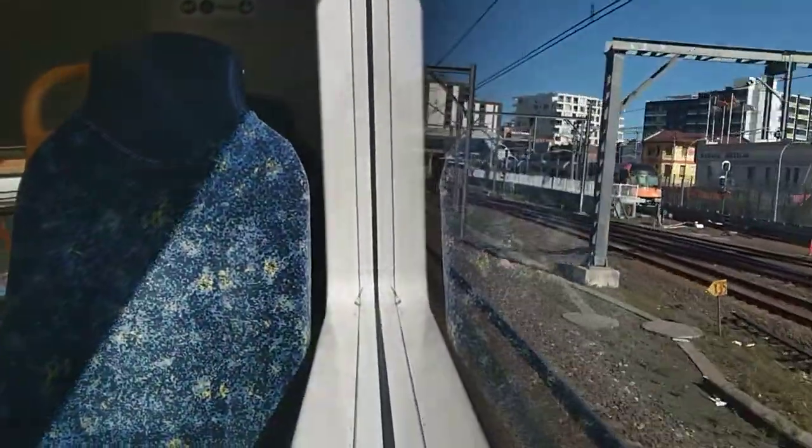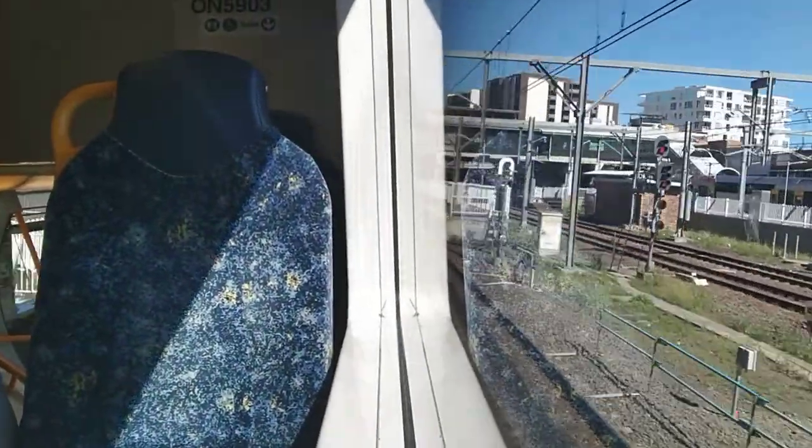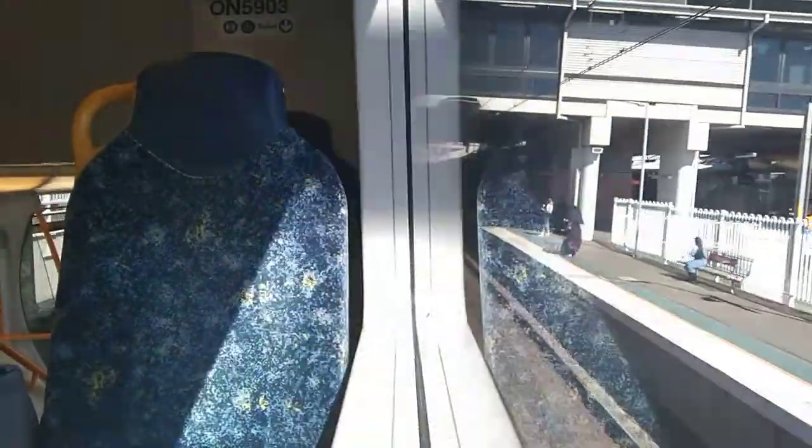And we have B27 over there on Platform 5. It's a Sydenham via Bankstown service. Passing through Lidcombe.